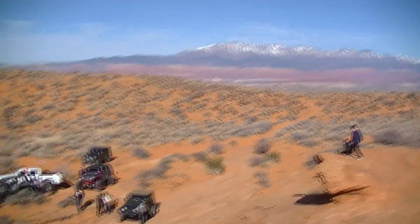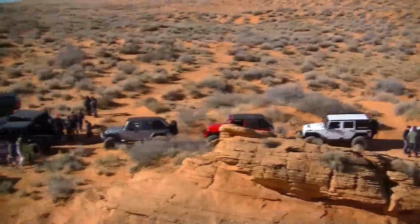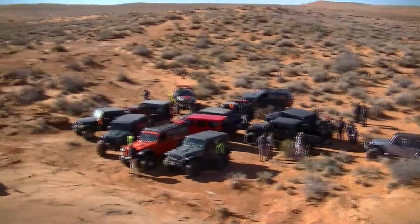So if you're a Jeeper and you haven't been here yet, this is definitely a spot to hit. The whole of Sand Hollow is a pretty sweet spot. I've never been here, been to Moab a bunch, but it's my first time here. So I'm gonna carry my fat butt down to the bottom of the hill again.